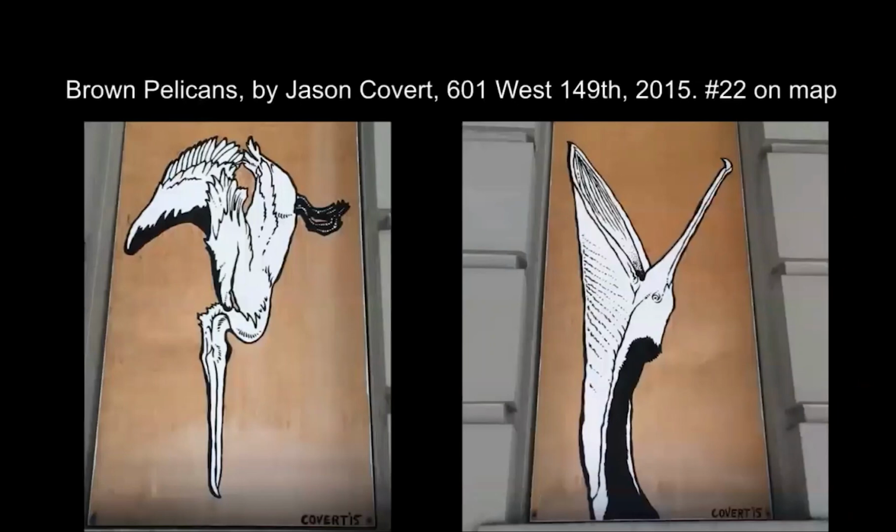These are brown pelicans by Jason Covert. He says one has but to watch the brown pelican perform its graceful feeding dives to understand how poetic an animal it truly is. As a Cape Codder, I have spent countless hours sitting by the sea, and as such have long been a fan. It was an honor to work with this bird's image.